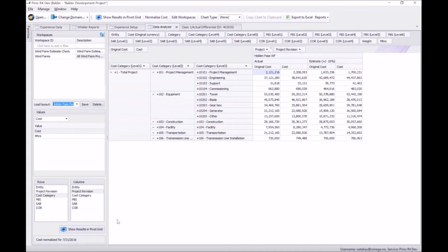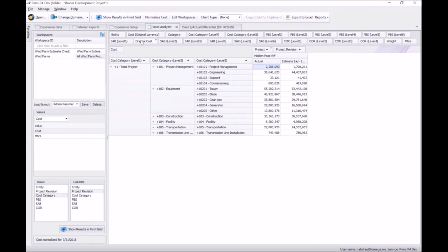That's great. Here on the right, my pivot, you can see that I have my cost categories, my level 1, 2, and 3. And then on the right, you can see that I have my hidden past project. And I'm comparing my actuals versus my estimates. And for each one, I have my originating cost and my normalized cost. Okay, so you can see all that in tabular form. Now, because we want to compare apples to apples, I'm going to go ahead and remove the original cost. So I'll get rid of that, very flexible. Okay, so now I'm just looking at my normalized cost.